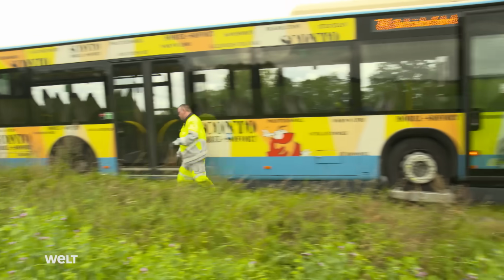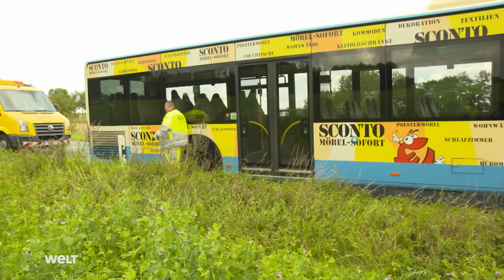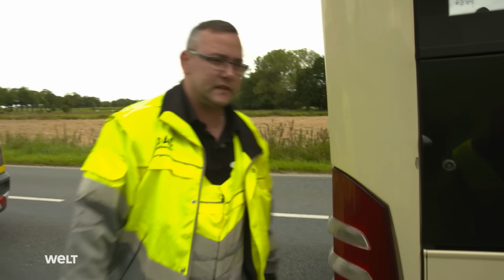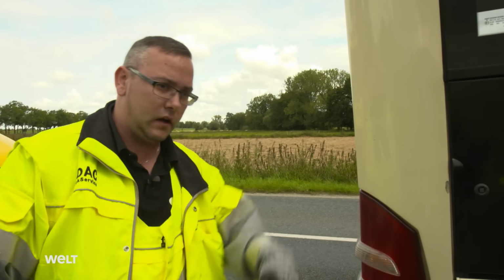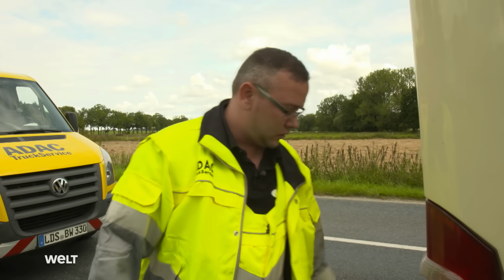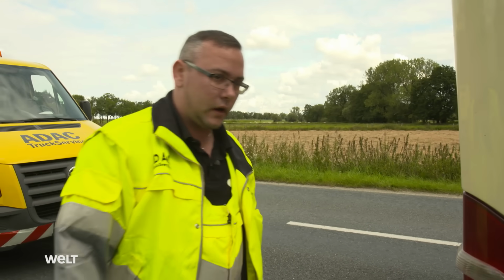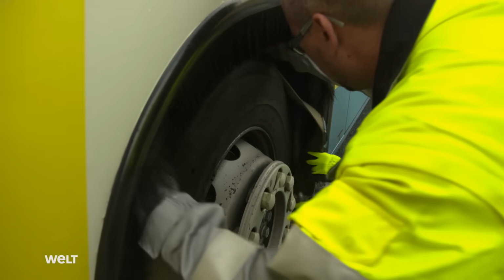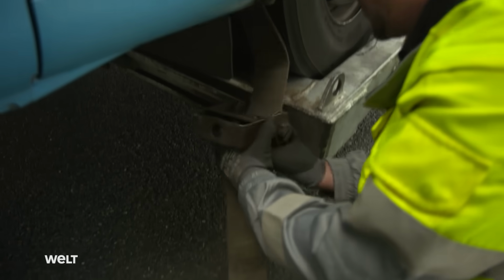Everything looks fine in front now. But what about the rear of the 20-meter-long vehicle? The rear wheels have contact with the road. There will be some bumps in the road, which will jostle the bus a bit, but we don't want any damage. The wheels are fastened with straps so that the bus remains firmly in the mount.